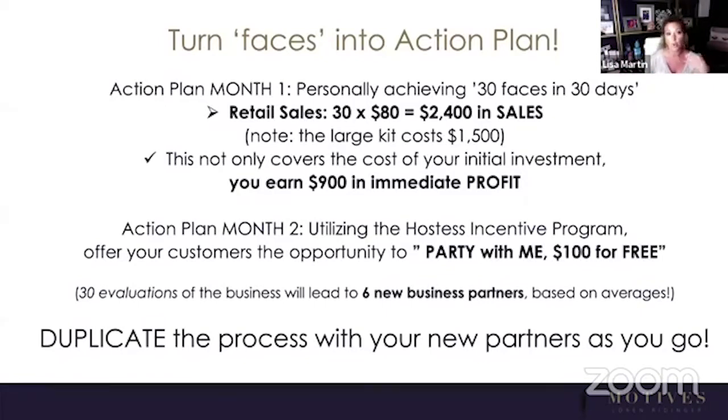Like, that's crazy. And then what you want to do, once you're doing 30 faces in 30 days to create momentum and excitement, is take those 30 clients and incentivize them for referrals. And so you can use a program with our company where we have Party With Me 100 for free. For me, I just gift them an additional custom blend product.